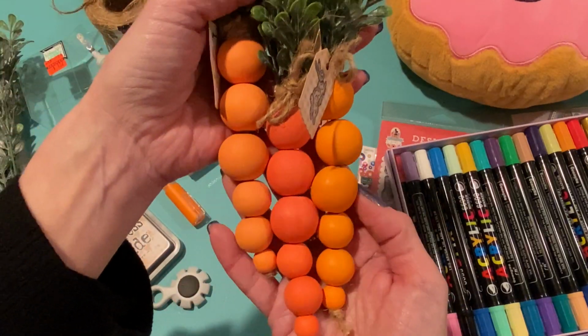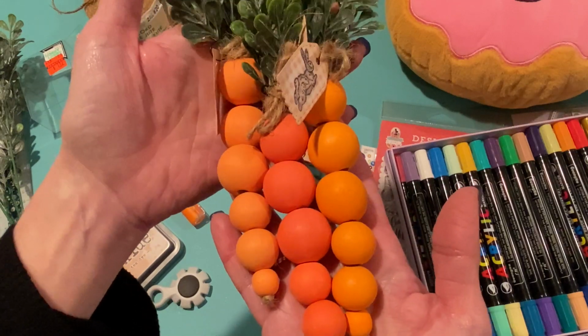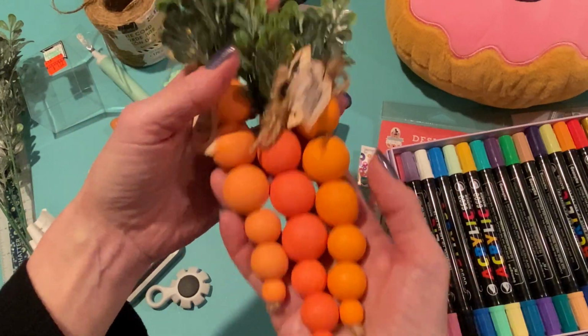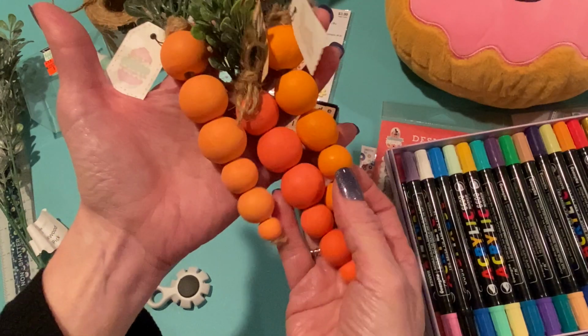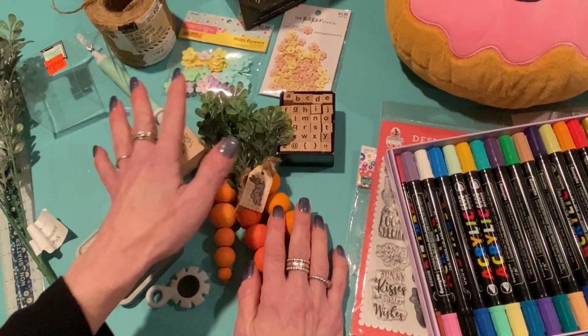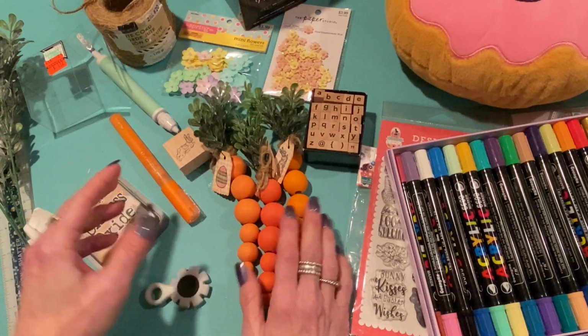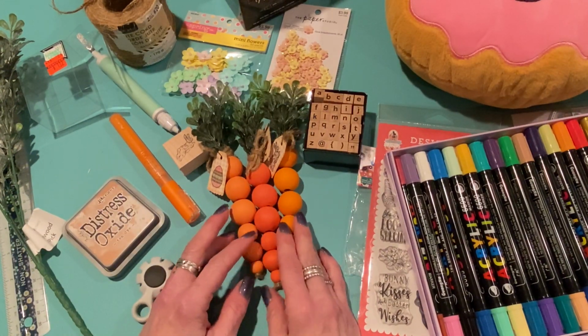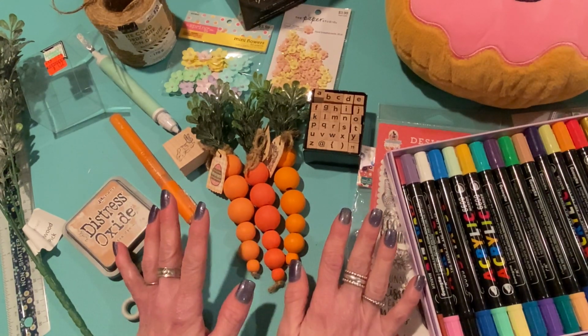And instead of buying 4 of them for 20 bucks or whatever it was at Marshall's, you can make your own. And you probably have wood beads in your stash too. So don't we all? And if you don't, go to Hobby Lobby because they had the big ones on clearance. I don't think they had the smaller ones, but it doesn't cost much to buy the smaller ones. So yeah, I think that's about all I have to share with you today.